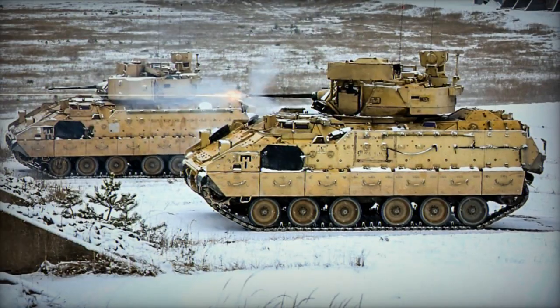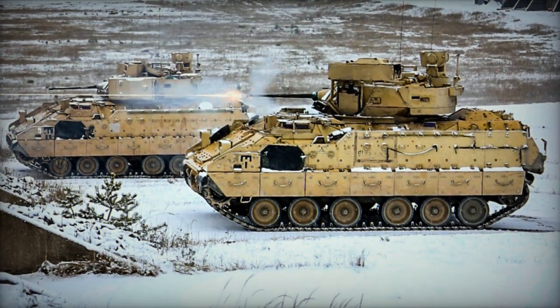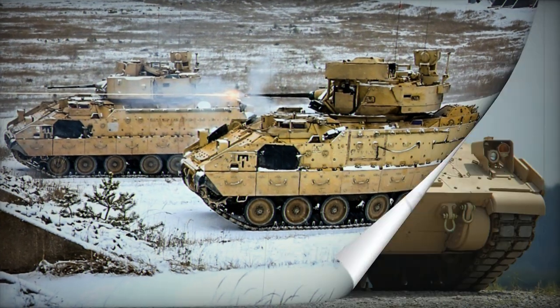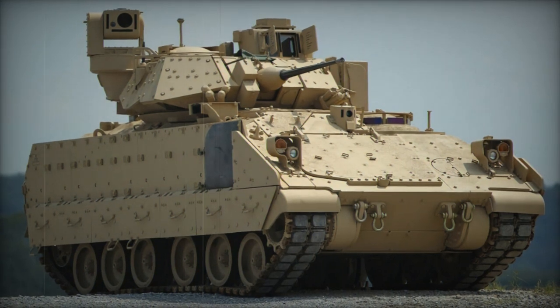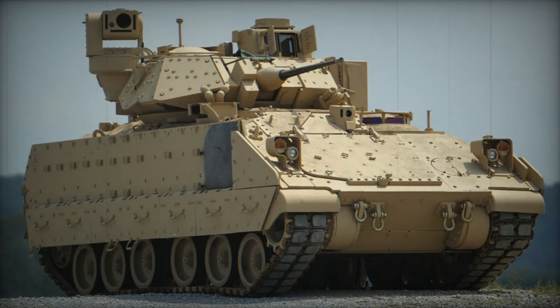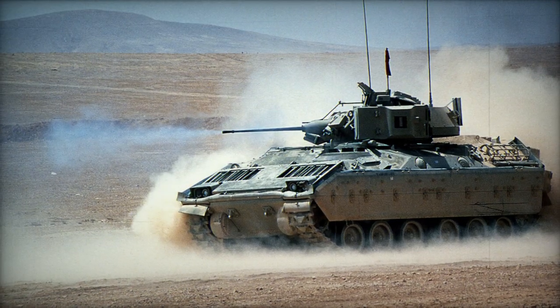Up to 900 projectiles of 25mm ammunition are carried, as well as 2,200 rounds of 7.62mm ammunition. The vehicle further supports the launching of the Hughes TOW Anti-Tank Guided Missile, ATGM, weapon, which allows the Bradley to engage enemy heavier armor at range. 7 TOW missiles are carried aboard.